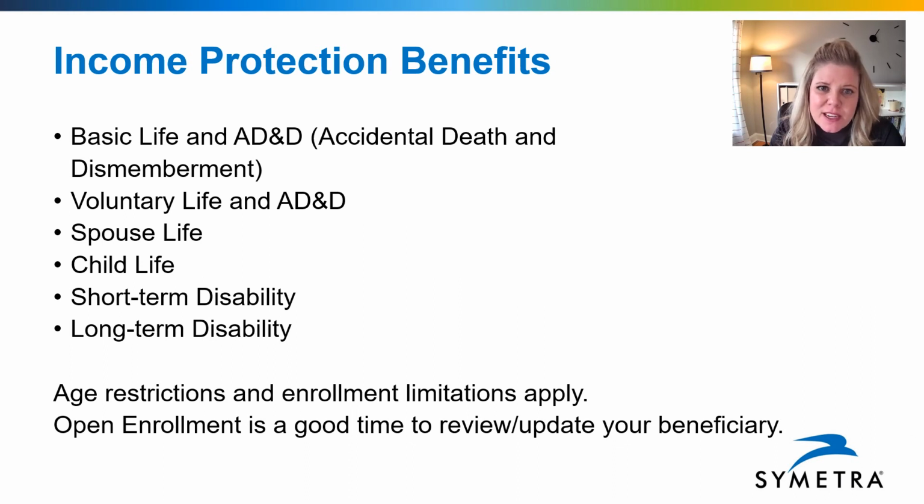Greetings. Your institution provides income protection benefits through Symetra. These benefits are designed to protect you and your loved ones in a time of loss. Age restrictions and enrollment limitations may apply. Please remember that open enrollment is also a great time to make sure that your beneficiary information is up to date and accurate.